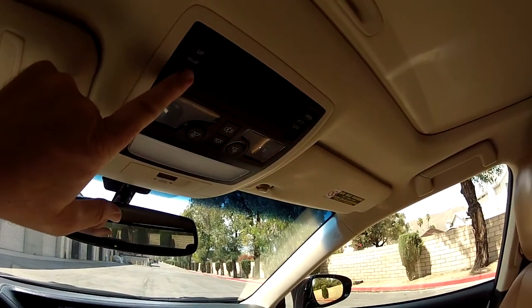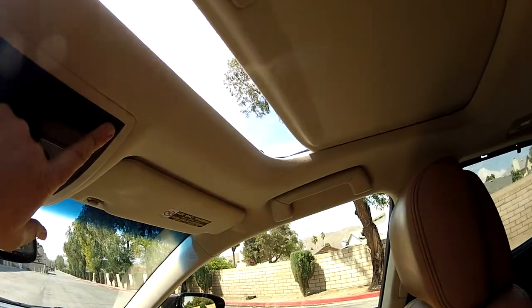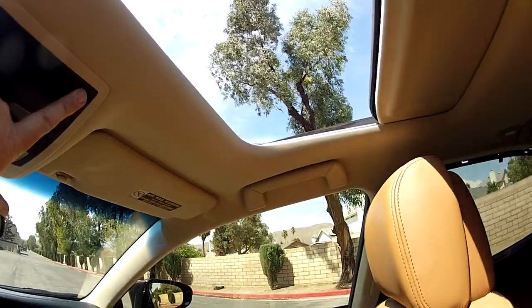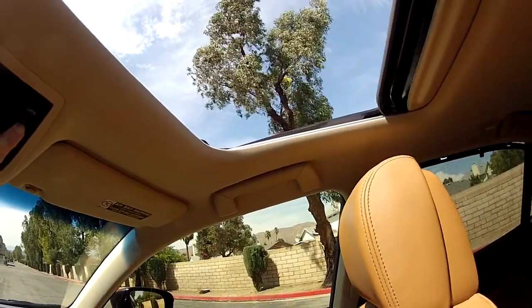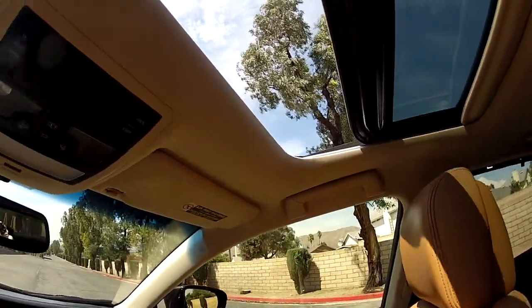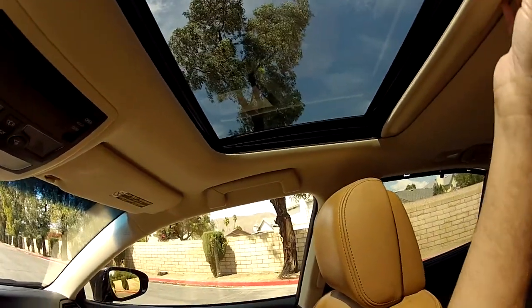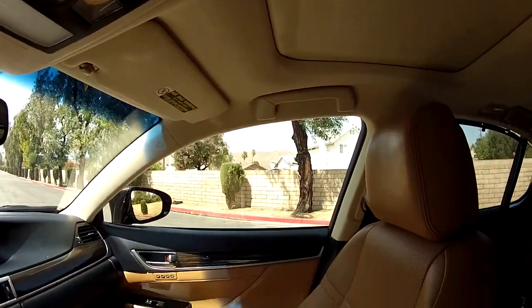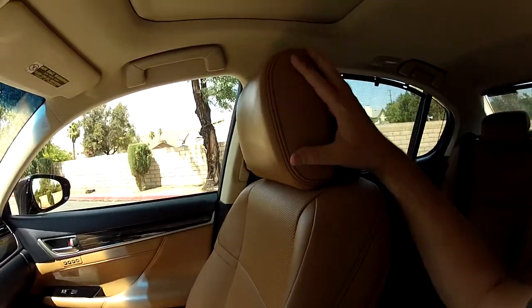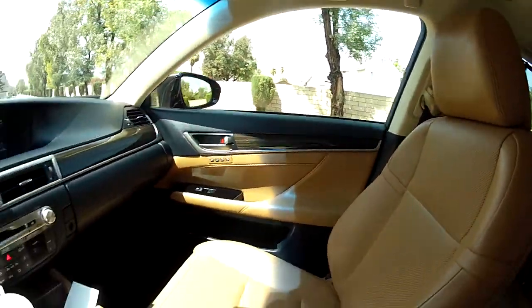Of course, we can close the sunroof. It's tilt and slide, so it pops up. We had it in pop-up mode. You can open it for parade mode or close it one touch and let it run its course. And close this shade. You know, it's a very nice setup. So these are actually power headrests, which is unique to the luxury package.